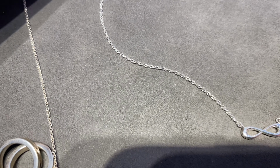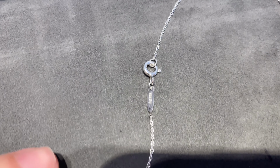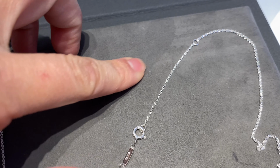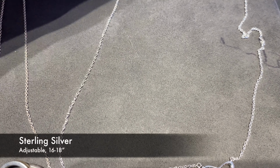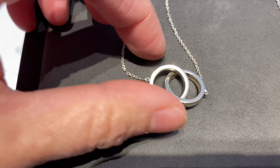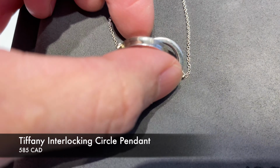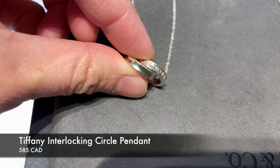So the infinity one currently is the one that is a little bit on the more affordable range. It's currently priced at $195 Canadian before taxes. It has an adjustable 16 to 18 inch chain length. Now the second one from the 1837 collection is the interlocking circle pendant. This one is currently a bit on the higher range for the price. It is currently priced at $585.